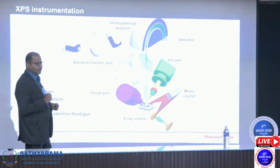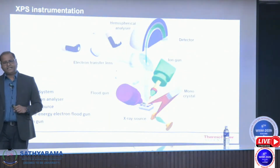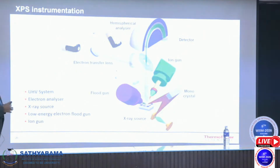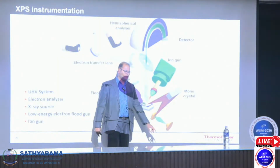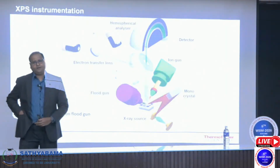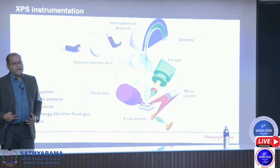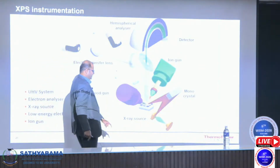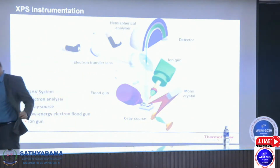If you recall, on an XPS, the first thing we have to do is generate an X-ray and shine it on the surface of the sample. How do we generate an X-ray? So it all starts from here. What we use is a thermionic emitter. A thermionic emitter is nothing but a tungsten or a LaB6. You heat that filament, and once it overcomes the work function of the element, it starts emitting electrons, very similar to a tungsten or a LaB6 source on an SEM.